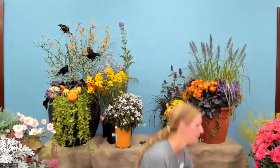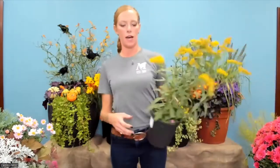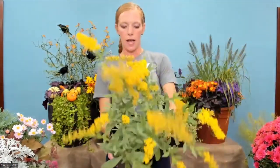Next plants. All right. Now I've got goldenrod. So this is Solar Cascade. Solar Cascade stays around 4 feet. Goldenrods are pretty quick to self-propagate, but they're an absolutely gorgeous native wildflower that you will see pollinators all over. And it's a nice plant just to add some more bright texture.